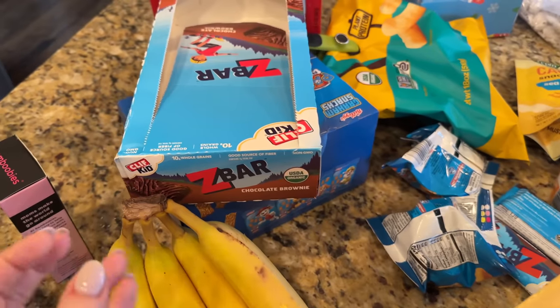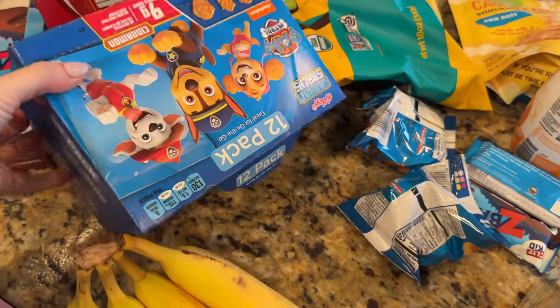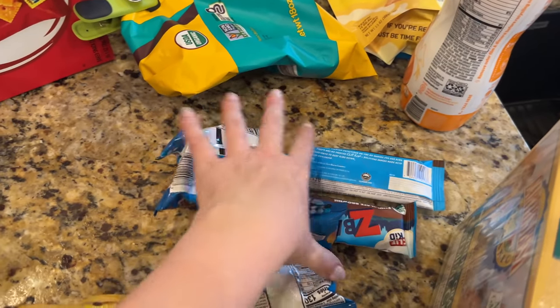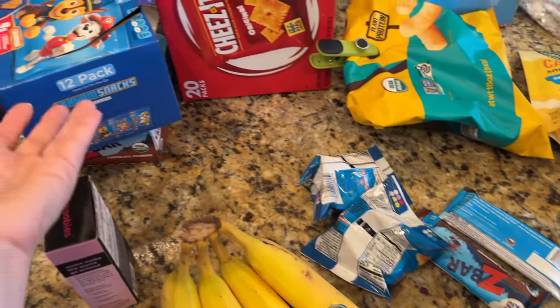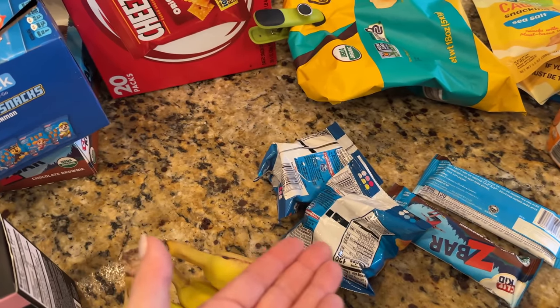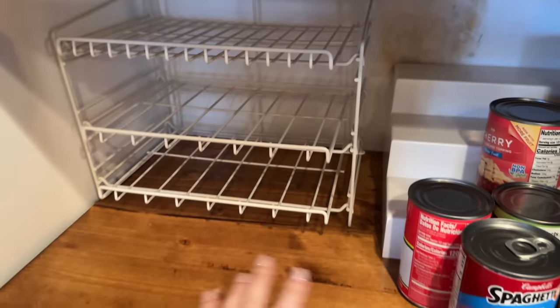Let's hit it. Right off the bat, this had two Z-bars in it, so I took those out. This had two little packs of these in it. Those can be recycled. These can be put in our little snack things. I'll show you in a sec. But instantly, look at all that room I was taking up for no reason. Very little payoff. All right, so I just took our little can organizer out, cleaned out under there.